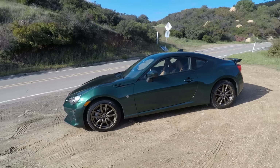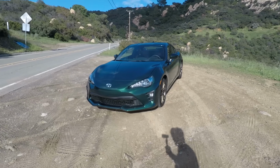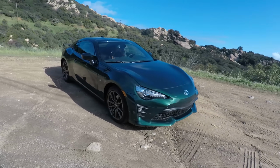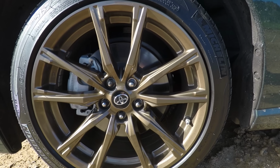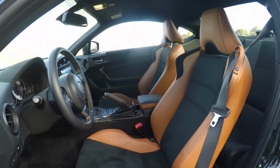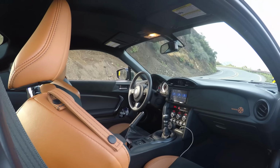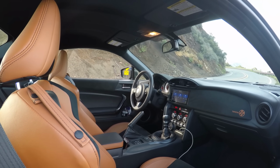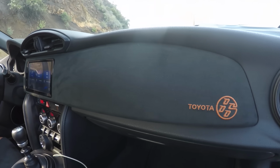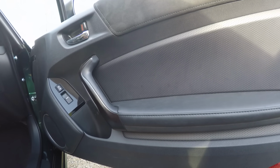So what does this give you that you don't get with a normal 86? You get the special Hakone green color, which is amazing, and I hope it shows up as well in the video as I want it to. You also get bronze wheels. You get these brown tan seats with the Alcantara liners, Alcantara on the doors and the dash, and that is it. And all of that attached to the car costs you $29,870.